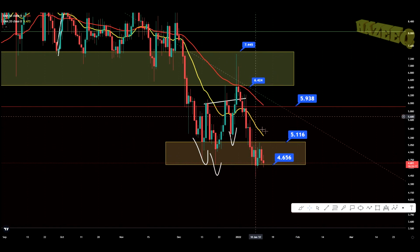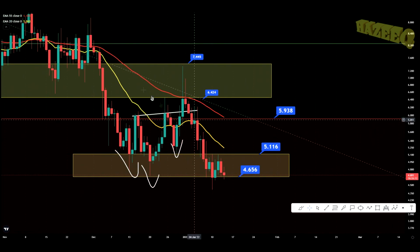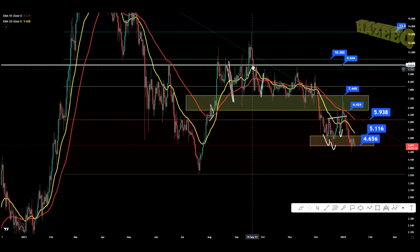Now, you can see that there's a gap in between the 20 EMA and the 55 EMA on the daily chart. The red line is the 55 EMA and the yellow line is the 20 EMA. And when there is a gap in between them, that is telling me that there could be a trend reversal relatively soon. The same way that there was a gap in between the EMAs when it was overextended over here.